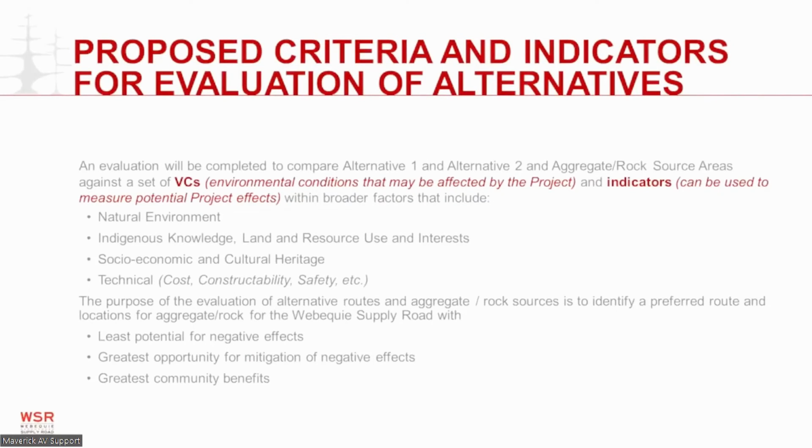Each alternative does get evaluated in detail, and there are many factors involved in that evaluation, such as natural environment, Indigenous knowledge, land and resource use and interest, socioeconomic and cultural heritage, and of course the technical side: cost, constructability, and safety. And the purpose of the evaluation of these routes and aggregate or rock sources is to identify a preferred route and preferred locations for sources for aggregate and rock that has the least potential for negative effects, the greatest opportunity for controlling those negative effects, and offers the community the greatest benefit as well.